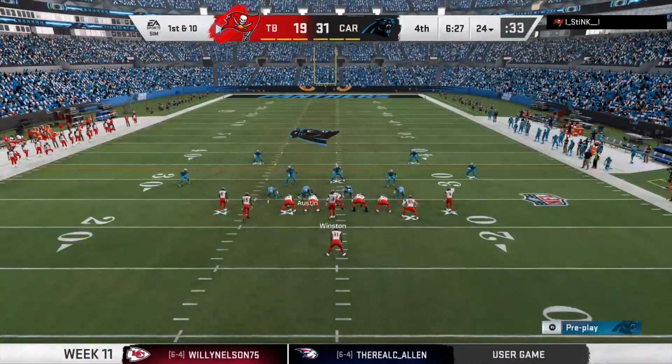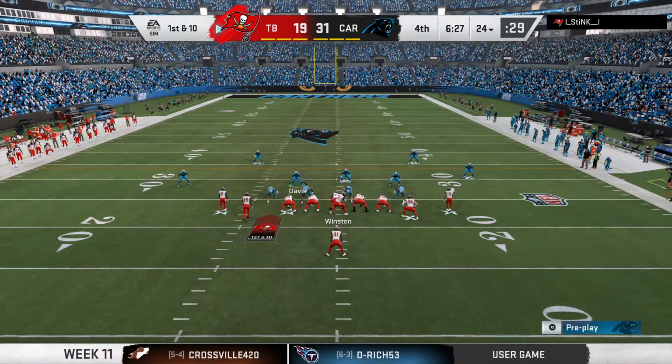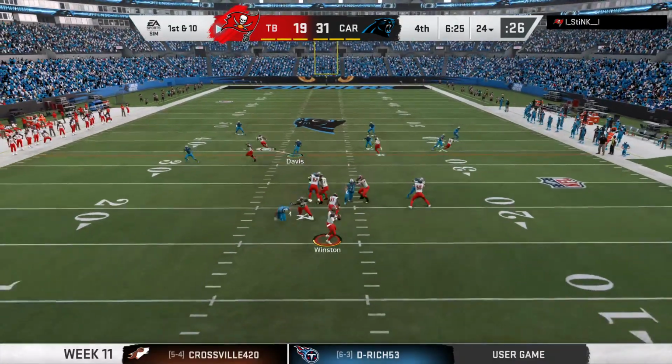The Bucs offense set to begin their next possession. 55 is Mike, guys, 55. Try to shake off the interception.